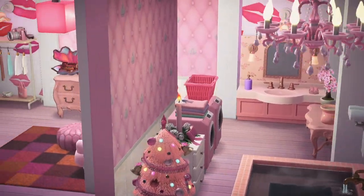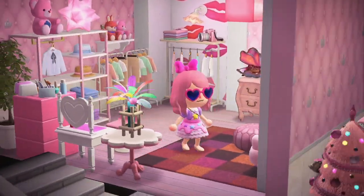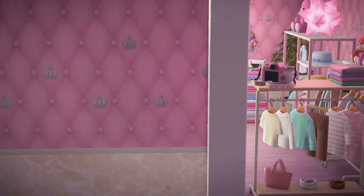This is really cute, with the little lipstick marks for the wallpaper. Adorable. Let's see if there's anything on the walls. Oh, on this side.